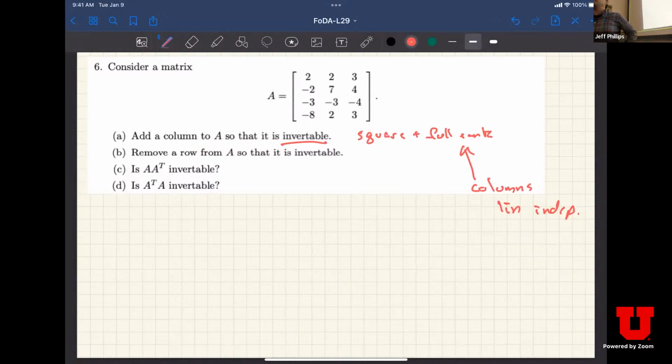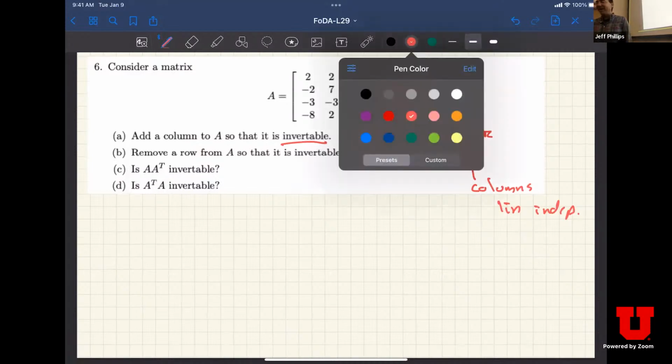What's an easy way to do this? Prime numbers or some random decimals, like 0.003, 4.26, pi, and e. Okay, good. That's going to be pretty invertible.